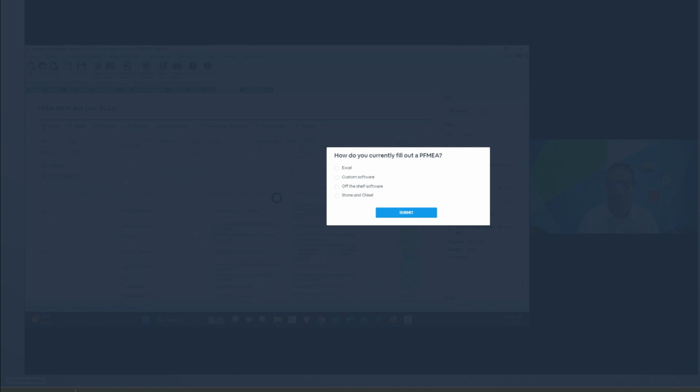All right, so getting back to our index, let's look at our control plan. In our control plan, it's very similar. I'm going to go through this quicker than the PFMEA because it's the same process. You can actually add people later. Grab that form, hit complete.